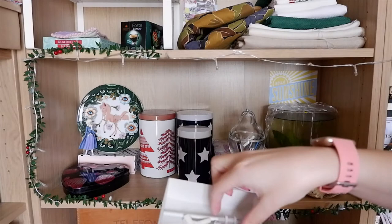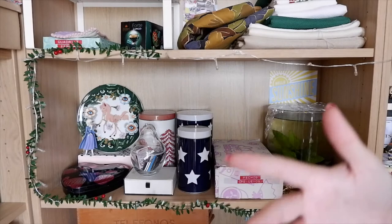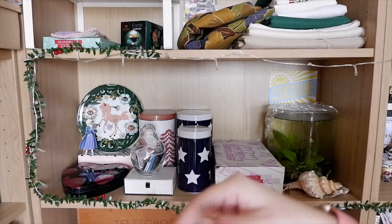and tools and stuff. In this little tin, I have a bunch of tiny Ziploc bags that I use for packaging small things or extra beads and stuff. Like when I sell things that are beaded, I always add a little Ziploc bag with extra beads so that if some beads fall off, the person can sew them back on. So that's what I have there.